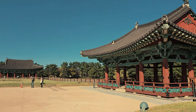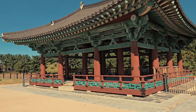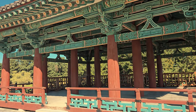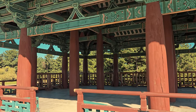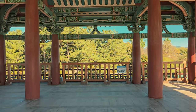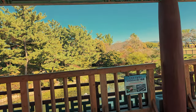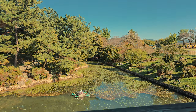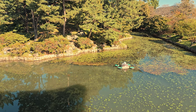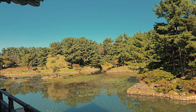Okay, now we're approaching the first item here. By the way, none of the grass can be walked on. Everywhere you go, it says keep off the grass. Are those like little miniature lily pads or something? Peaceful.